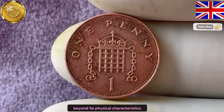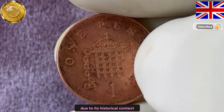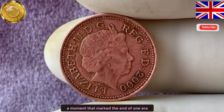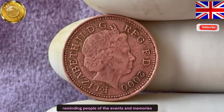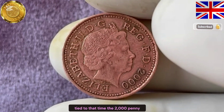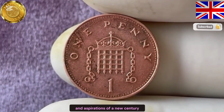Beyond its physical characteristics, the 2000 penny holds a unique place in the hearts of collectors due to its historical context. It was minted at the turn of the millennium, a moment that marked the end of one era and the beginning of another. Coins from significant years often carry an emotional weight, reminding people of the events and memories tied to that time. The 2000 penny, as humble as it may seem, serves as a tangible link to the hopes and aspirations of a new century.